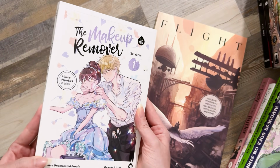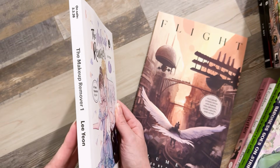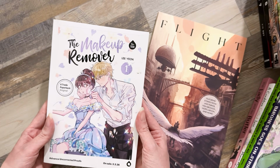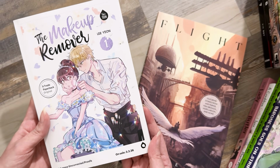And then the other review copy that Inklore sent was The Makeup Remover, and this was an ARC they sent for Volume 1. And I really enjoyed this. I hadn't heard of this one before. It's a manhwa, and I found it really funny, but then I really liked the messages in it too.